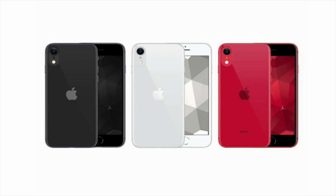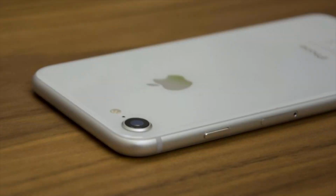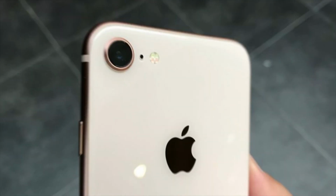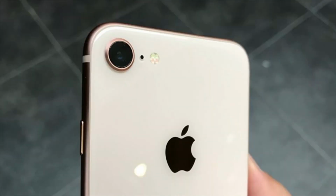It will have a 4.7-inch LCD display with Retina HD technology, glass and aluminum design, a single 12-megapixel wide rear camera, a 12-megapixel front-facing camera, Touch ID, A13 Bionic chip, 3 GB of RAM, 2000 mAh battery life, LTE, IP68 for water resistance, wireless charging, and 64 and 128 GB storage options.